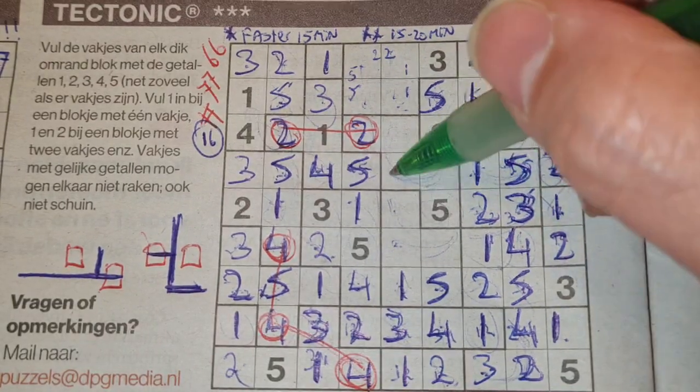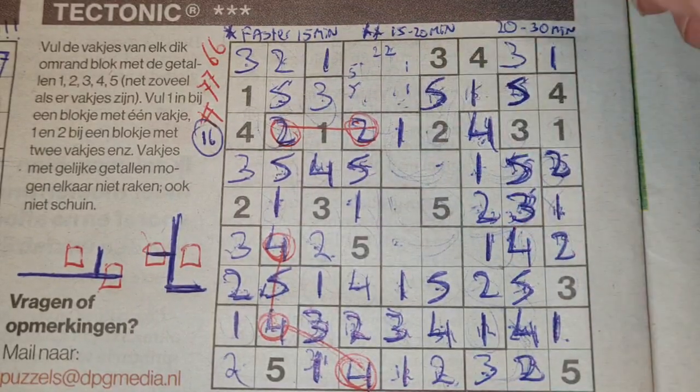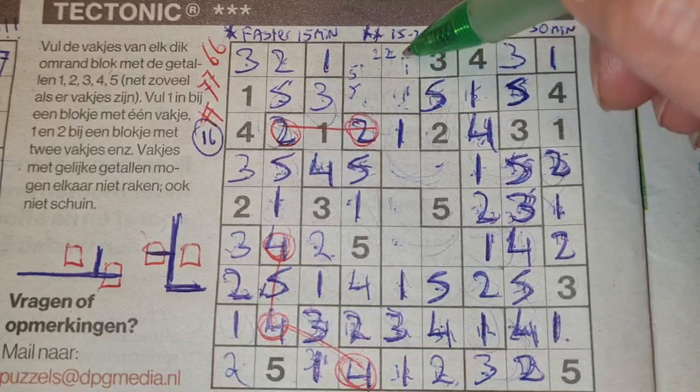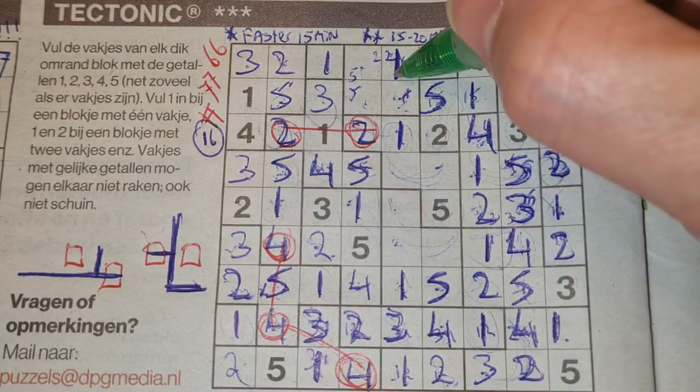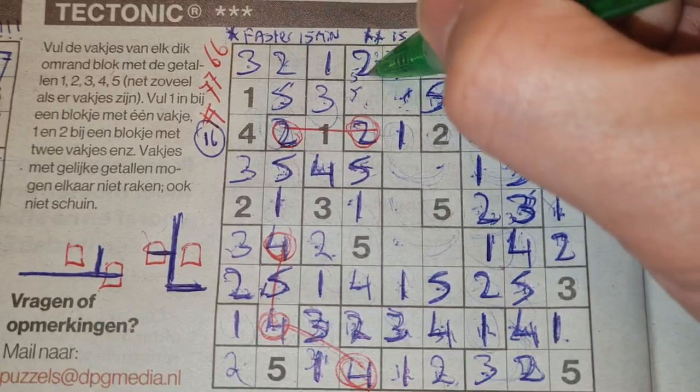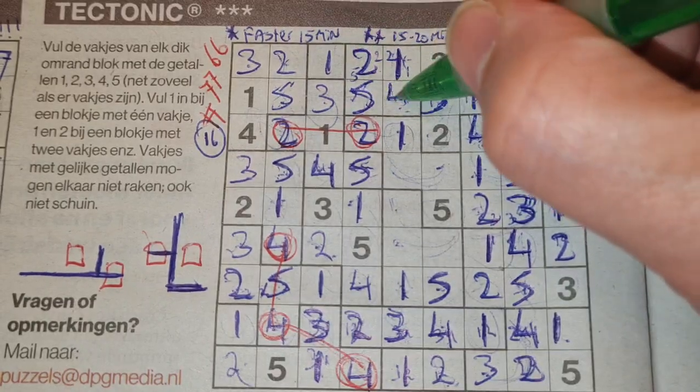This box can be 1, that box can be 1, so 1 box left for the 1 in this W area shape should be here. I've marked those two boxes with 1. We have 1 now, so this box can be 1 and more. That box should be 1, and I've eliminated here the 2, so the 2 goes there. And I've eliminated the 5, so the 5 goes there. 1 box left in this area for number 4.